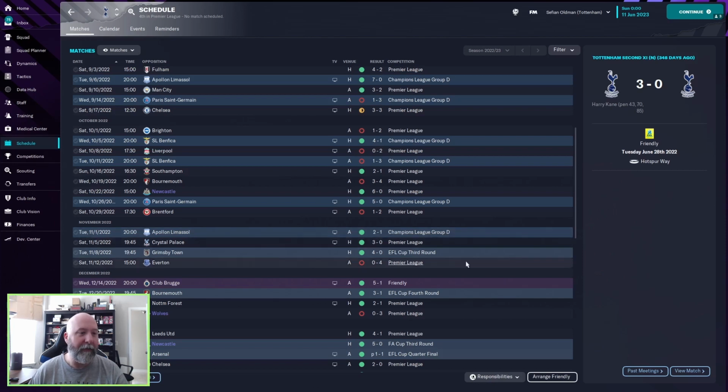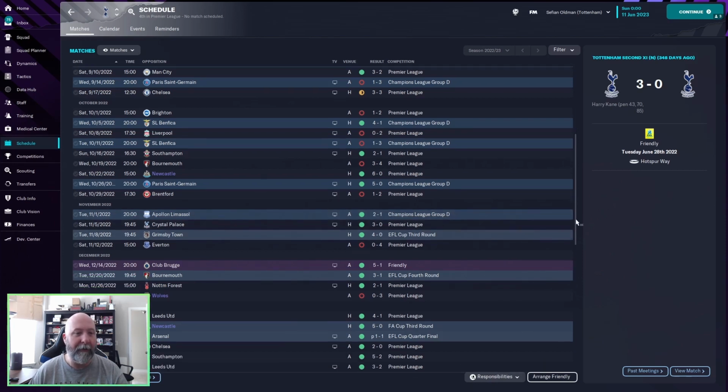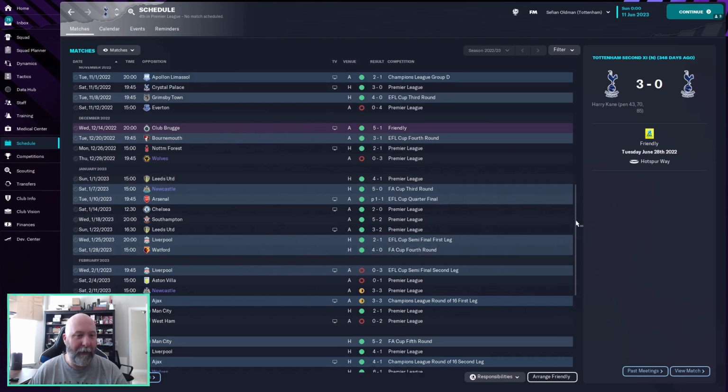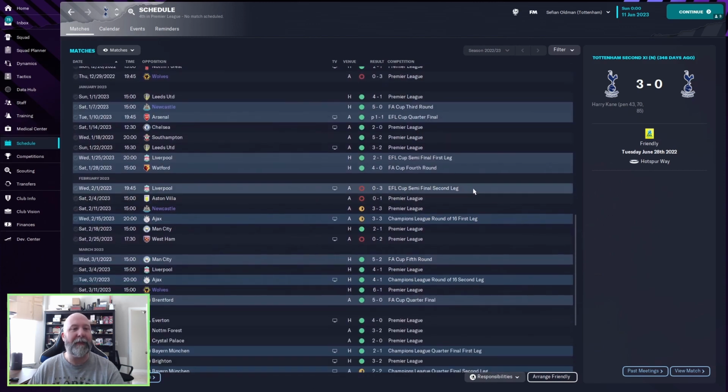But then wins against Crystal Palace, Grimsby Town in the EFL Cup 3rd round. Only 1 friendly this time around. A thrashing by Everton 0-4, which is funny enough to see with this tactic. But then Bournemouth 3-1, Nottingham Forest at the start 2-1. Overall, look at this. Fantastic January, making it through every single other cup you got. And then, unfortunately, EFL Cup semi-final 2nd leg, getting crushed by Liverpool 0-3.